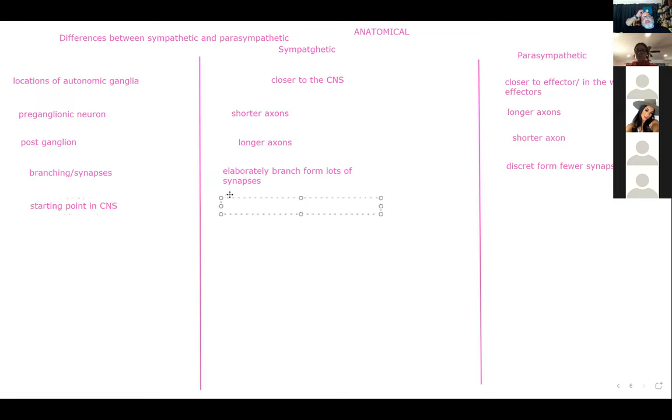Where does the sympathetic begin in the central nervous system? Excellent, so there's a good start. Lateral gray horn of the entire spinal cord. I just had it and I forgot. I don't know. Well, clearly the answer is no, because I'm asking the question. No. So which regions of the spinal cord does it start in?